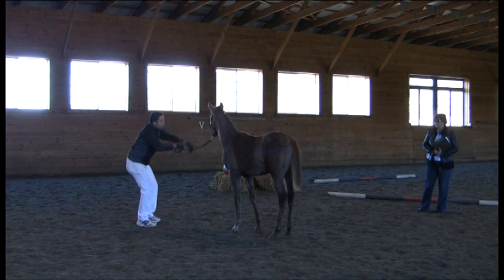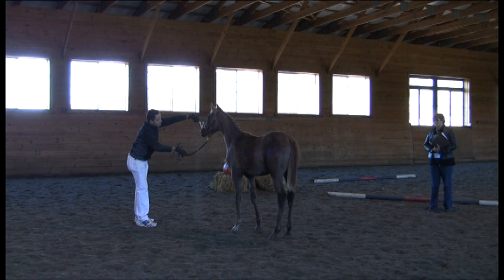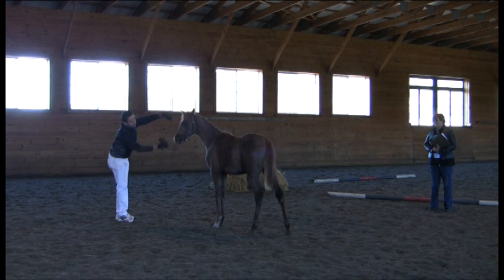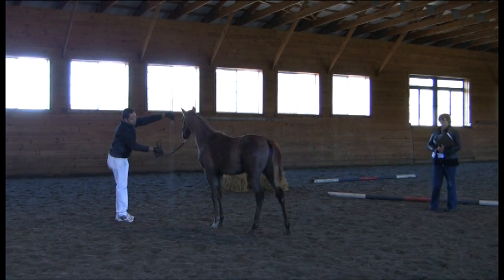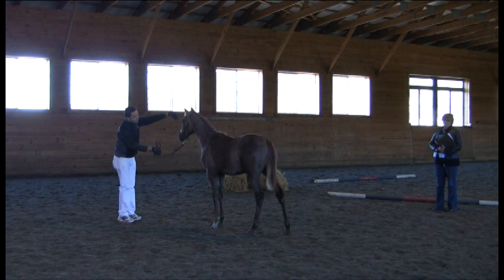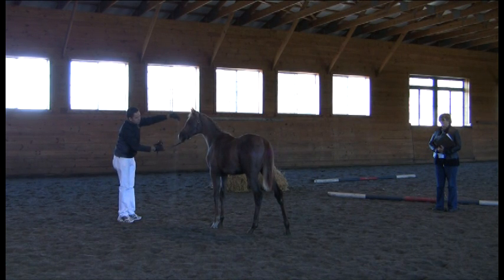I think from the side that you can see him on, you can see that his legs really are correct. His hind legs have a correct amount of angle, not too much. And his walk is really very good. He has an overtrack of at least. So he loses some of that as he gets older. He will still have a good walk. It's also a very clean walk. And his trot is very nice.